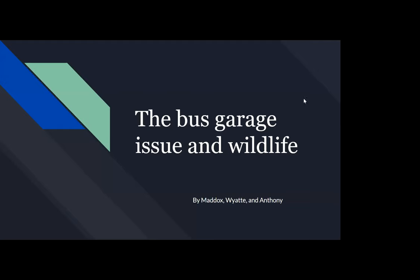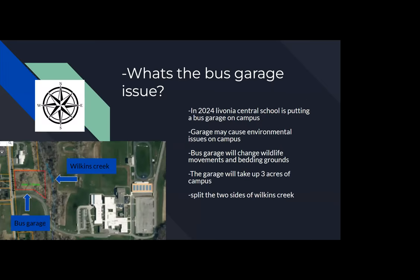All right, I'm Wyatt. I'm Matt. I'm Anthony. And we're talking about the bus garage issue and wildlife. So what is the bus garage issue? Well, in 2024, we are putting a bus garage on campus, and it's going to be running right along Wilkins Creek. And we believe that if they were to put the bus garage on campus, it's in a big bedding territory for a lot of animals on campus, and we believe it's going to disturb most of the animals.